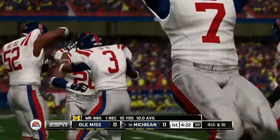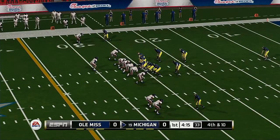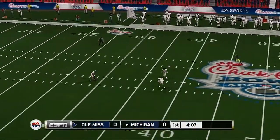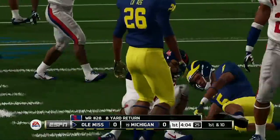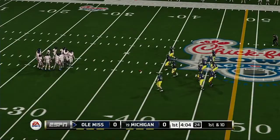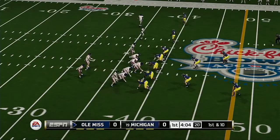I know the defense would have liked to have prevented such a big gain, but the important thing is that they held and brought up fourth down. Excellent punt. He gets out to about the 38-yard line. They were lucky to prevent a big return there. Yep, that could have been big if he could have gotten a few more blocks and was able to find the seam. So here comes the offense taking the field for the first time today.